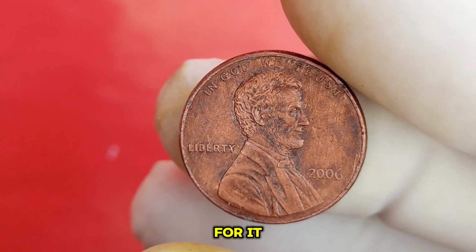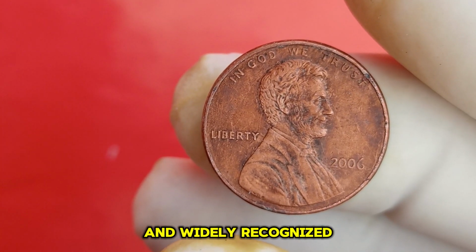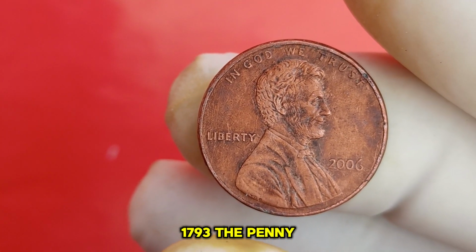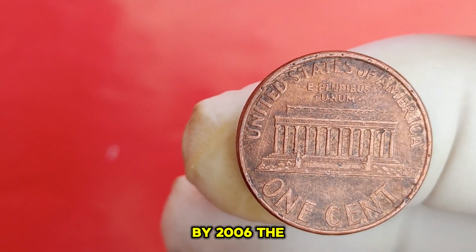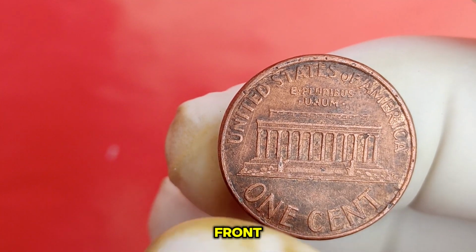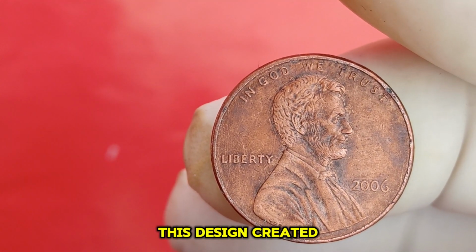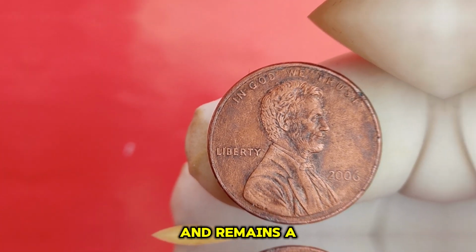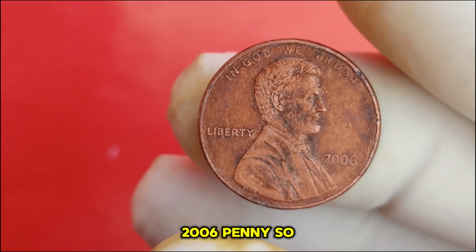The 1-cent coin, or the penny, is one of the most iconic and widely recognized coins in American currency. First minted in 1793, the penny has gone through numerous design changes over the years. By 2006, the penny featured the familiar portrait of President Abraham Lincoln on the obverse, front, and the Lincoln Memorial on the reverse, back. This design, created by Victor David Brenner, has been in circulation since 1959 and remains a staple of American pocket change. But why is a seemingly ordinary 2006 penny so special?